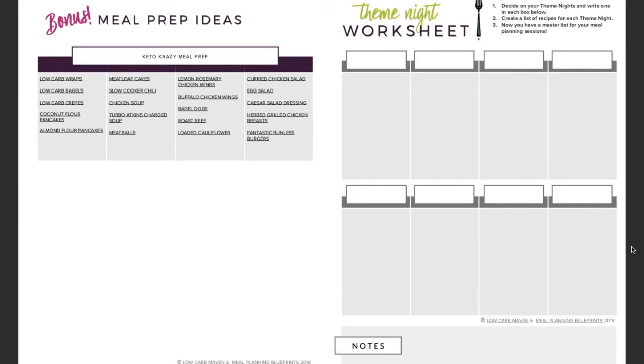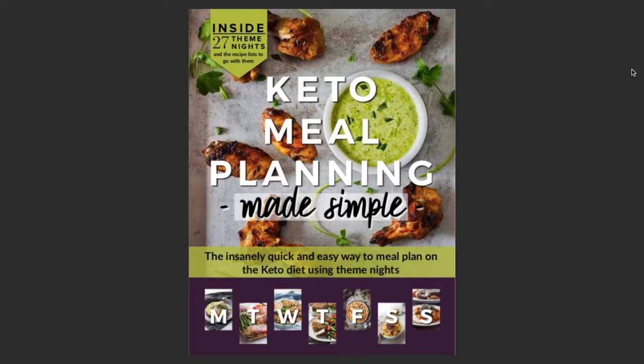In the back, there's a bonus of meal prepping ideas. These are really good recipes that you can make a whole bunch of in advance and either freeze or keep for future meals. And then there's the worksheet, the blank worksheet that you can plan out your theme nights. Let's go on to showing you how to meal plan for a month super quickly using this guide.